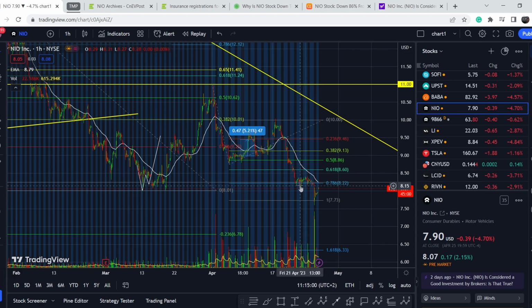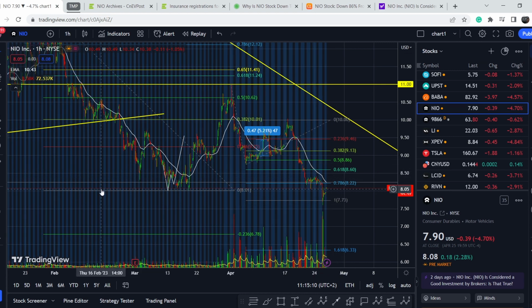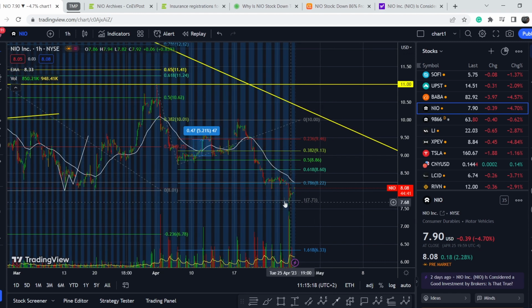But instead of this, as you can see, we had this movement to the downside that broke its previous all-time low. Basically not all-time low, but swing low, because previously, just several years ago, there were much lower prices for the NIO shares. And right here, as you can see, we have a perfect bounce from the one-to-one extension. And I pulled this extension tool on my previous video and I showed you that this potentially might be another range of support if it breaks this range of the $8 mark. And as you can see, it happened.